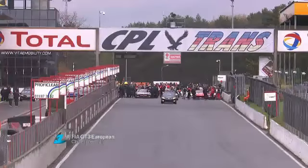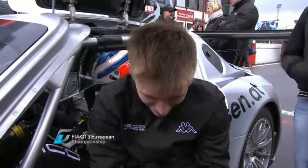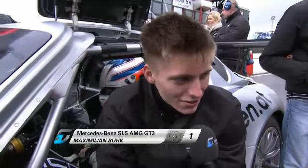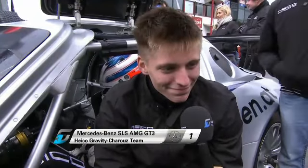Let's hear from Maximilian Buch now. His teammate Dominic Baumann starting on the front row of the grid. Max, the pressure's on. Will Dominic be able to take the lead going into the first corner? We will see. You cannot practice the start, so I hope you have a good start. After the first corner, we will see more.